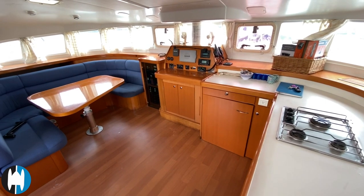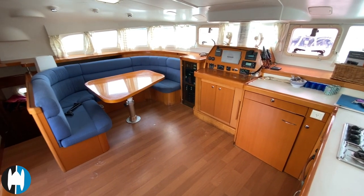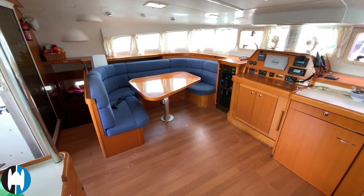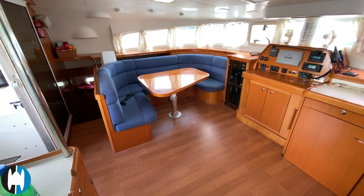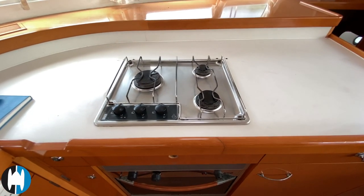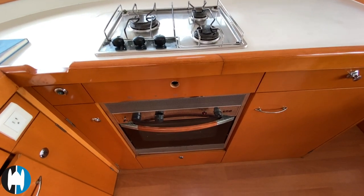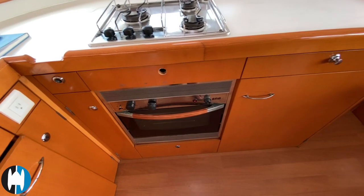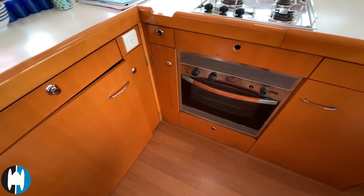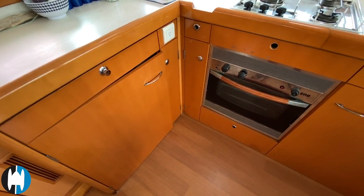So inside the salon, and it's a really nice big open space, kitchen on the starboard side, seating area there on the port side. There's room for an extra couple of freestanding chairs if you need more seating than the U-shaped seat will allow. Three burner stove, the oven is just underneath. To the right of here we've got the freezer. To the left in the edge of the picture we have the fridge.